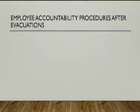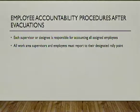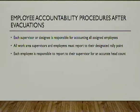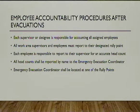Employee accountability procedures after evacuations. Each supervisor or designee is responsible for accounting for all assigned employees. All work area supervisors and employees must report to their designated rally point. Each employee is responsible to report to their supervisor for an accurate headcount. All headcounts shall be reported by name to the emergency evacuation coordinator. The emergency evacuation coordinator shall be located at one of the rally points.